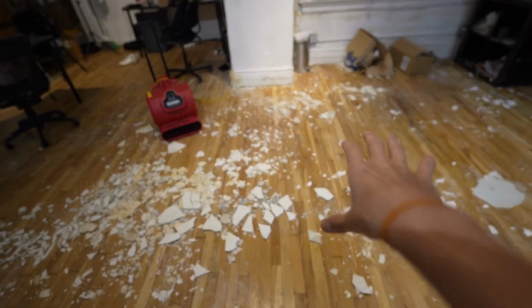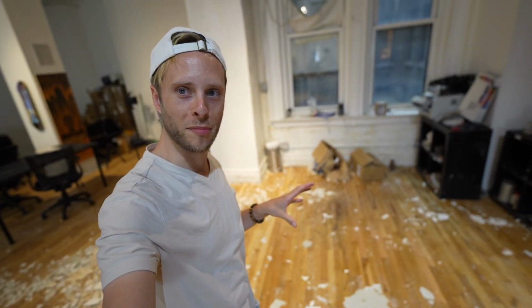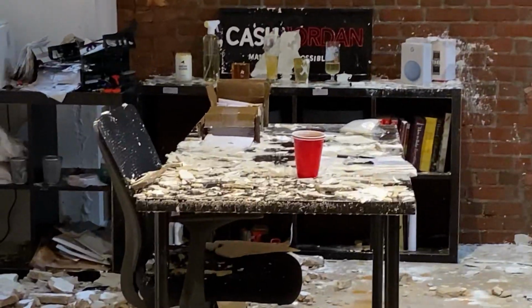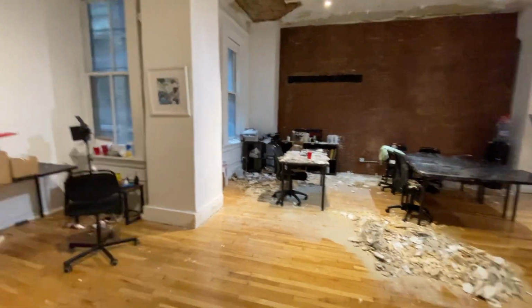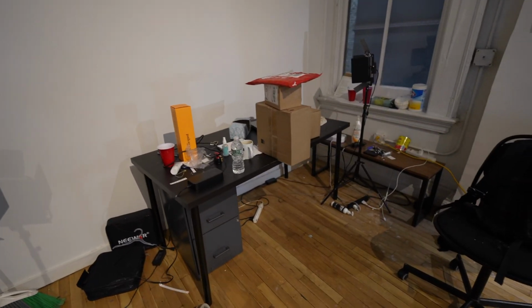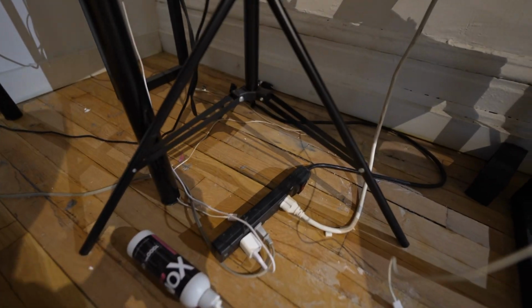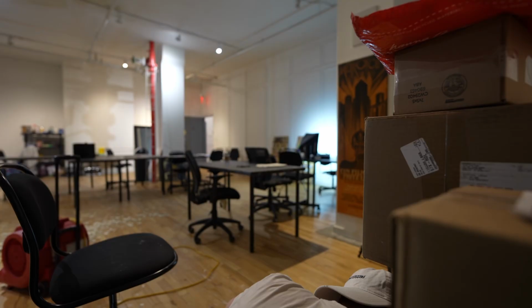Now, thank God nobody was in here. These are some pretty big chunks that fell, and this is a pretty far drop. Everything kind of landed on my manager's desk. When we came in, this thing was just covered in debris. It actually looked like it would have hurt if it landed on you. Over here, this is where I sit. It looks like most of my stuff is okay, but there was water on the floor, so I don't know how long these chargers and stuff are gonna last.